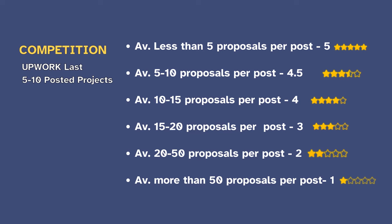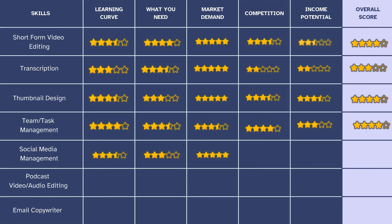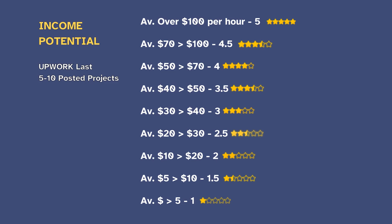After tallying up the number of proposals on Upwork, social media management and marketing has an average number of 10 to 15 proposals per job post on Upwork, and that gives it a score of 4 out of 5 when it comes to competition. The last criteria on social media management and marketing is income potential.